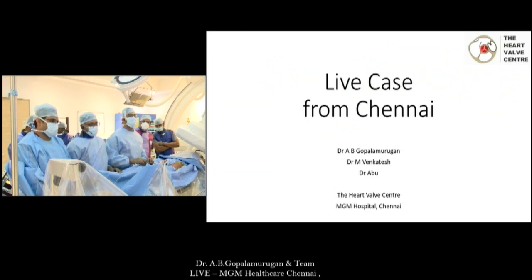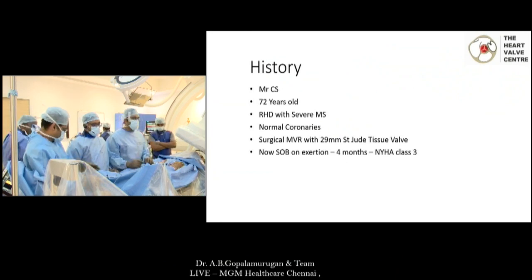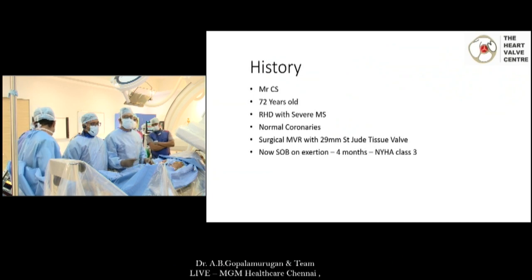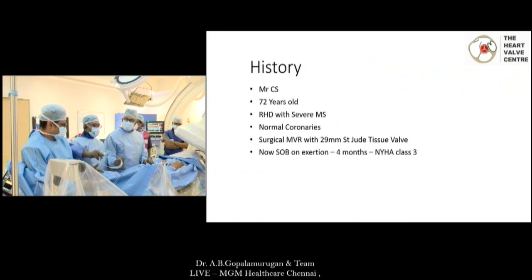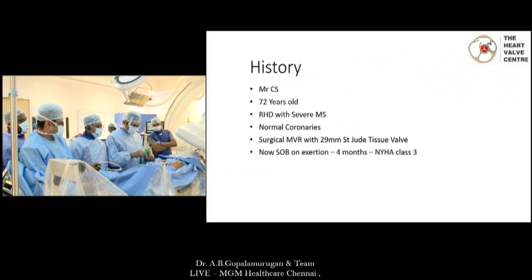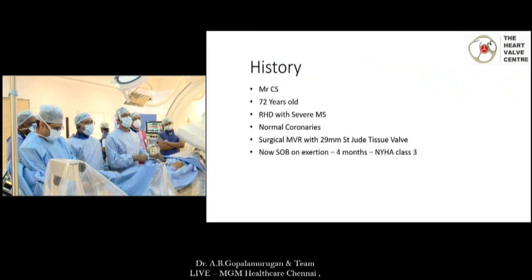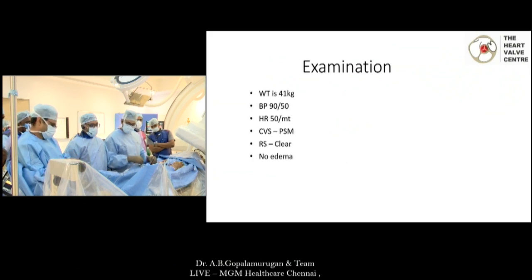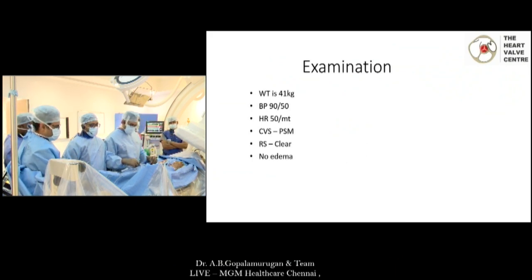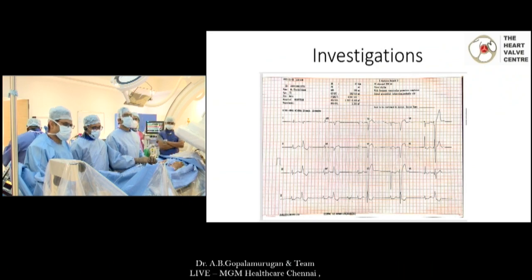Good afternoon. This is a 72-year-old gentleman who underwent a mitral valve replacement using a 29mm St. Jude EPIC tissue valve in 2010, almost 12 years ago. For the past 4 months, he's been complaining of shortness of breath, worsening to NYHA class 3 with PND, and got admitted with heart failure, stabilized with medical management. Echocardiogram showed severe valvular regurgitation. So this is the profile of the patient. Weight is 40 kg, BP 90/50, heart rate 50, in AF with a controlled ventricular rate.